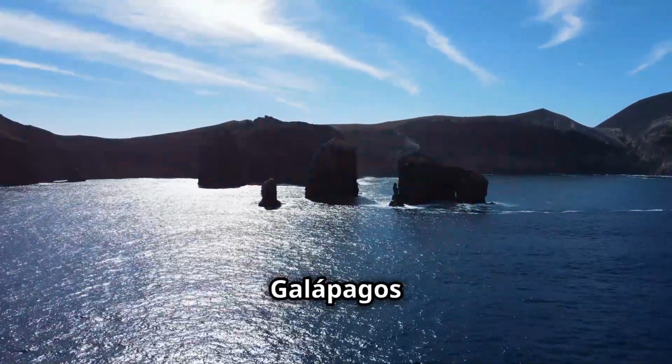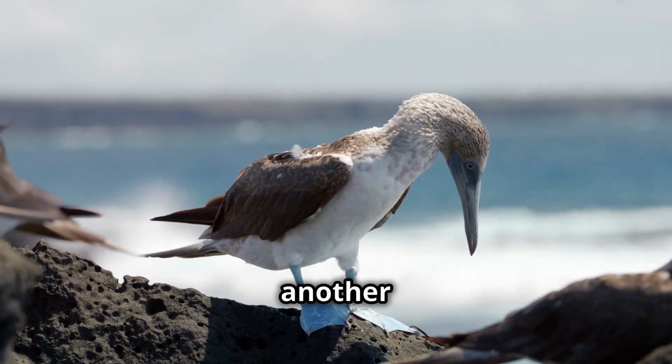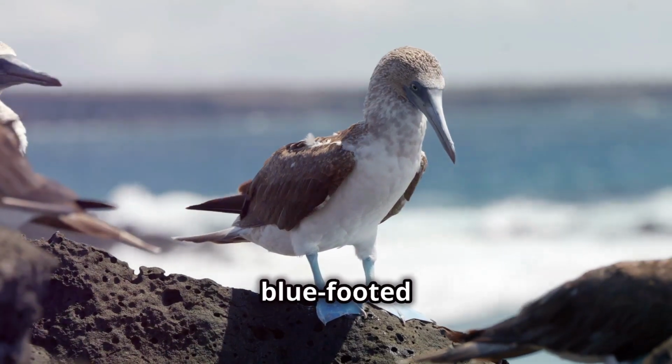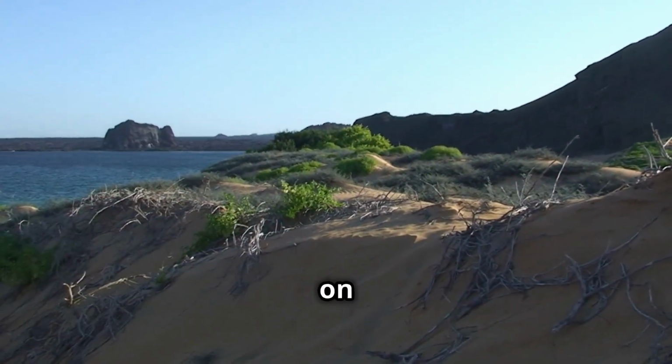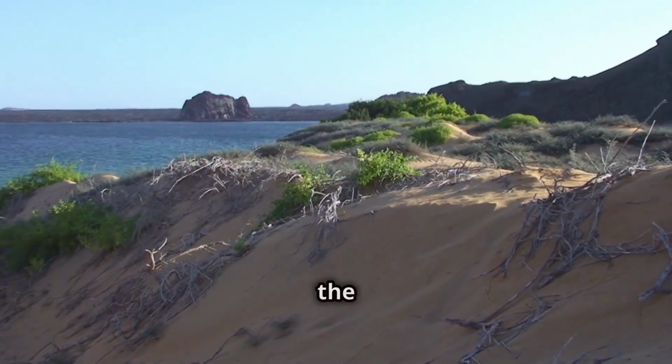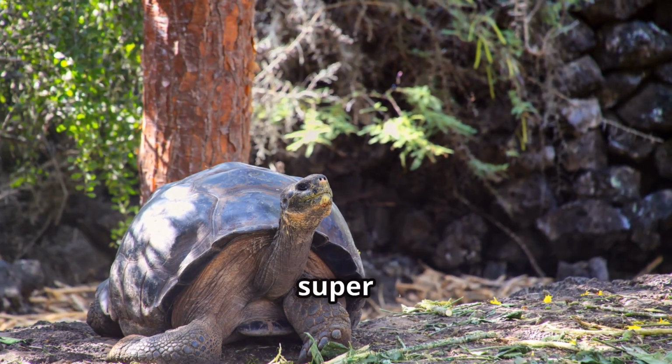OMG, you guys, the Galapagos Islands were like stepping onto another planet. The wildlife here is on another level. Giant tortoises, blue-footed boobies, and marine iguanas were everywhere. We spent most of our time on Santa Cruz Island, the main island in the Galapagos. We visited the Charles Darwin Research Station, which was super interesting.